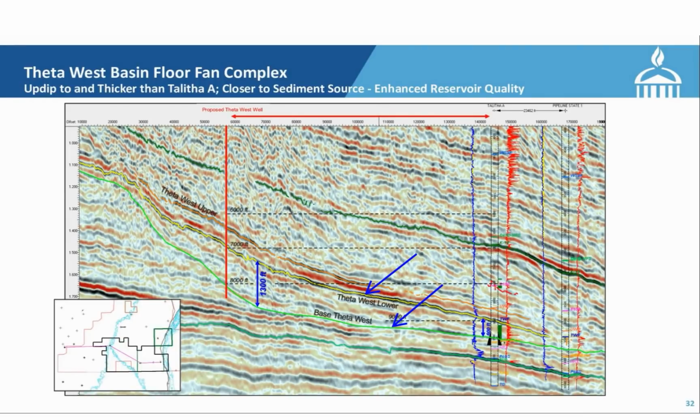The other thing to point out here is that we can go almost 3,000 feet up dip from the Toletha well here. You can follow along the Theta West reflector. You can go up to the upper fan complex. And up here, we're almost about 3,000 feet up dip from the Toletha well. So I'll go on to the next slide.